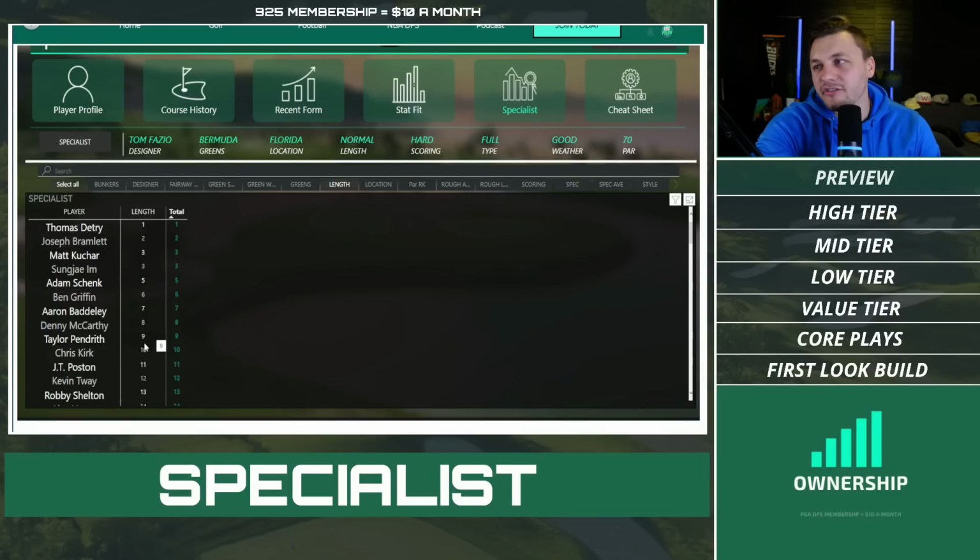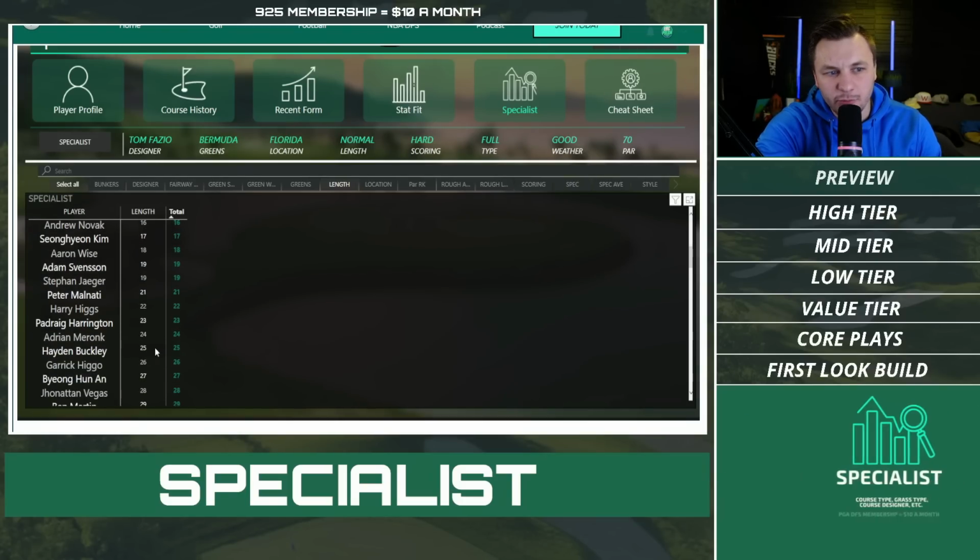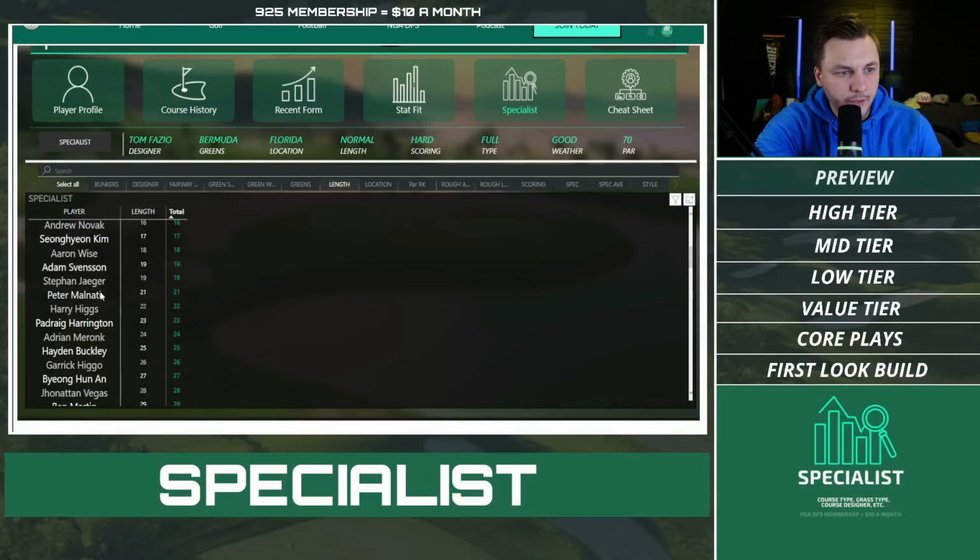They have to take advantage of events like this, so it makes sense. And someone like Mark Hubbard, I'm curious as to where he is. That's why he plays well, I would assume, here. We see Peter Malnati popping up there. I think he's going to be a name I end up on. So a lot of interesting stuff.